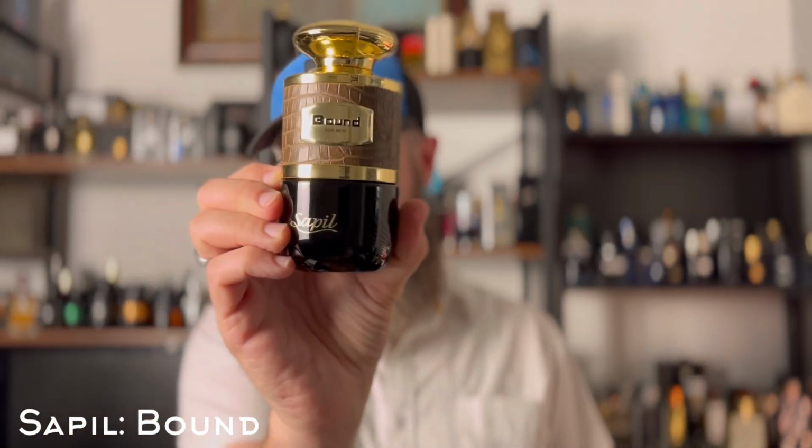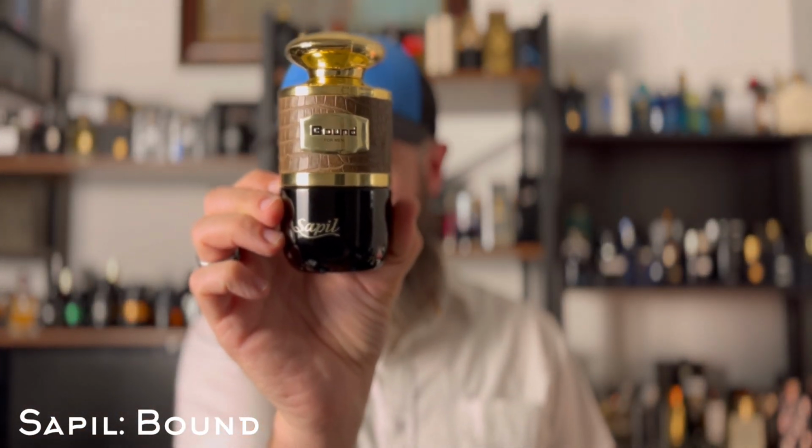Okay, next, this one has been around for a little while, but I'm throwing it in here because it belongs here. This is an ultra cheap clone of Armani Code Profumo. You know the one, Sapil Bound. I mean, the ugliest, cheapest Middle Eastern bottle, yes, but it's a good clone of Profumo. That wonderful apple, sweet, fruity goodness with that mysterious kind of smoky vibe.